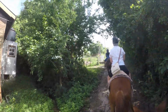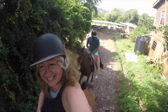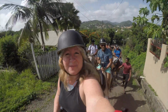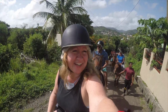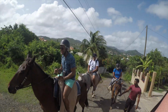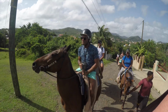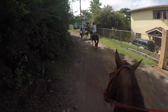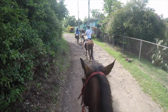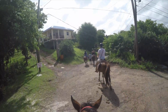So when you're going up the hill, they want you to lean forward, heels down. Stay in single file, but the horses do not like to stay in single file. Gavin's having some issues. Like really not interested in being behind another horse. Come on, Dancer. When you go down the hill, you have to lean back too. Oops.